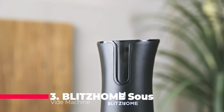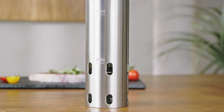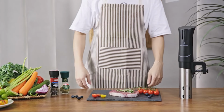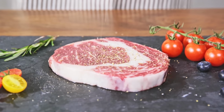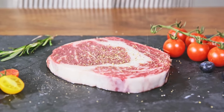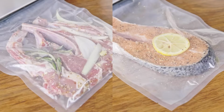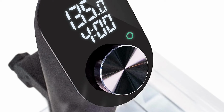Taking the number 3 spot is the BLITZHOME Sous Vide machine, a culinary powerhouse that's as convenient as it is efficient. With its 2.4 GHz Wi-Fi remote control, you can monitor and control your cooking from anywhere, making meal prep a breeze. Its durable clamp ensures secure usage, while its 1100 watts of power and 360 degrees water circulation guarantee fast and even cooking every time.